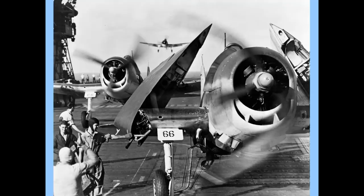Couple more questions here about your personal experiences on board these ships. Can you tell us how many traps you have?